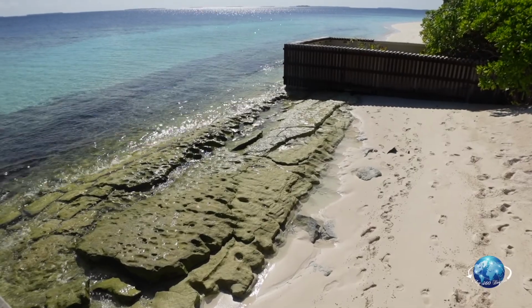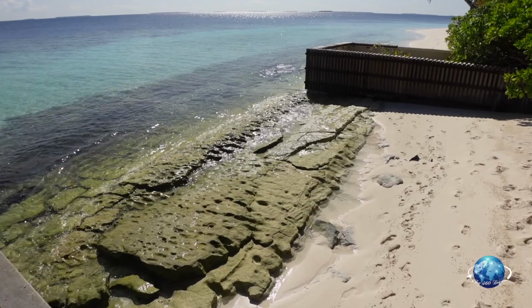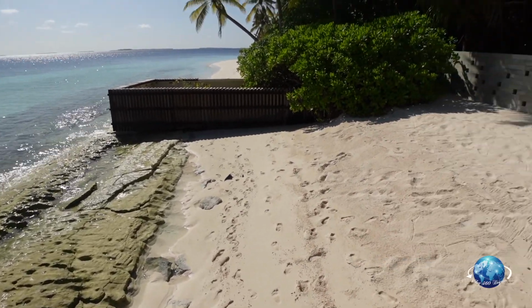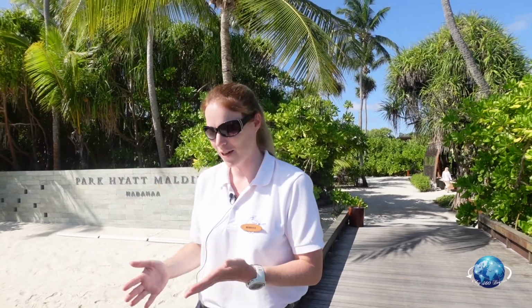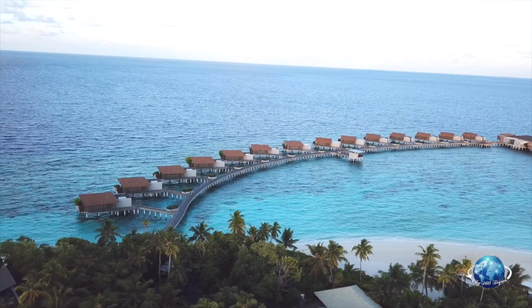But in a few months' time, the currents are actually going to change and sand is going to start building up over here, and it'll be like a long slope out into the ocean. And the sand is very dynamic around the island, and we like to help it to move around as naturally as possible. So that's why all of our jetties and overwater villas are built on pillars to allow the water movement and the sand to move around as is in nature.